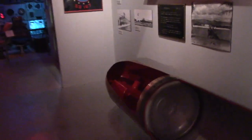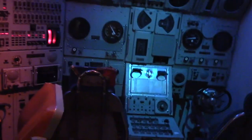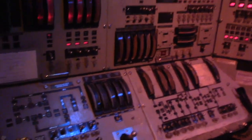And now we come to the section where you can actually look inside the control center of a submarine. This is what a submarine looks like here in the model here. And as we come on into the control room, this is where all the officers actually control the submarine and also fire the missiles. It's really, really cool setup.